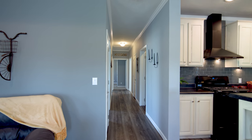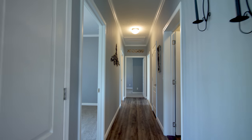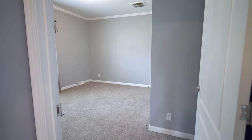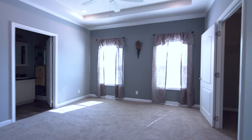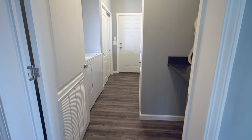A central hallway located off the great room takes you to the home's three bedrooms, each of which features large windows and warm wall-to-wall carpeting. Also located off of the main hallway is plenty of storage with two large closets and a full laundry room complete with a Whirlpool washer and dryer.